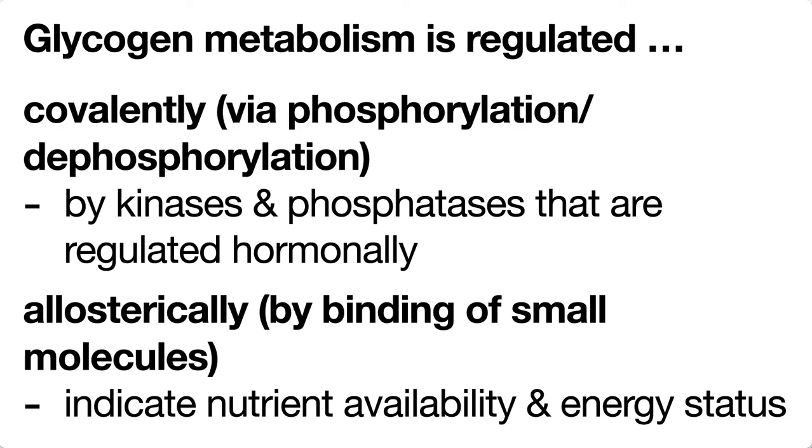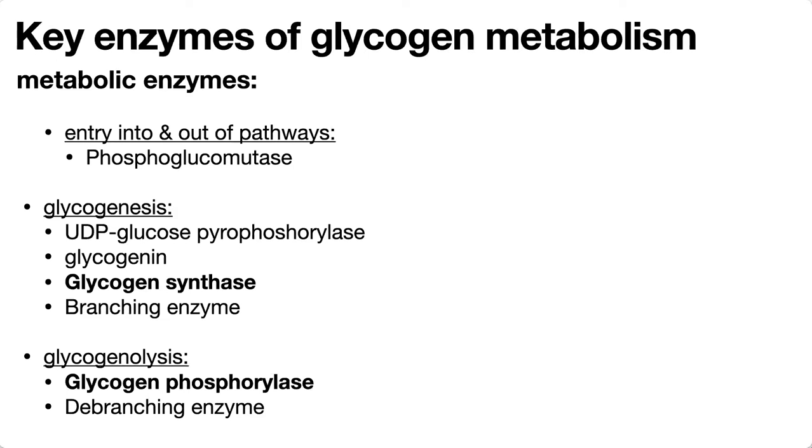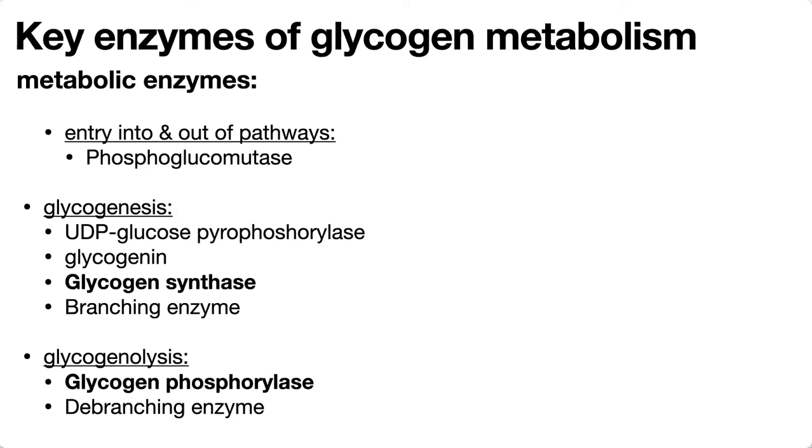One of the tools that's going to help us get through it together is going to be our metabolic spreadsheets. So what I want you to do is to put all of the enzymes, these core enzymes we're going to talk about, into your metabolic spreadsheet. So each of the enzymes should get a row in the enzyme name and abbreviation column, and then you can fill these out as we go along. Remember that you might not have all the information for all of the columns yet, and some of the columns might not really be applicable, but do your best to fill it in, and this will help serve as a study guide. These are the key enzymes of glycogen metabolism.